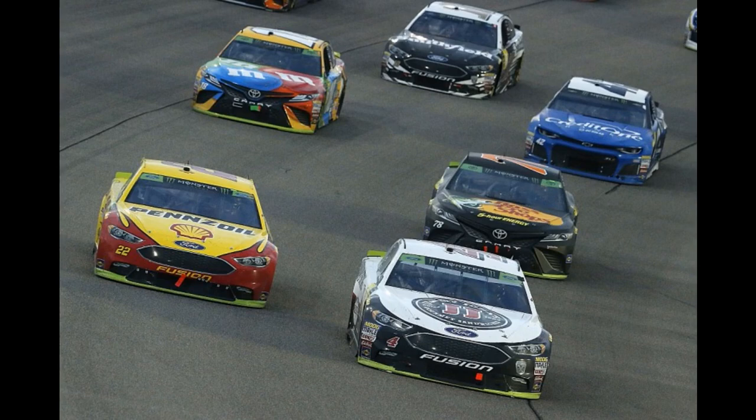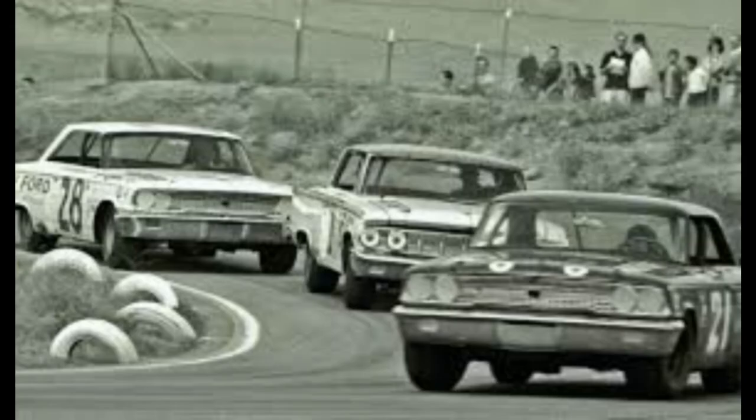So why don't we get to the next part, which is the conclusion. In conclusion, all the generations of cars had their own unique thing. They had either style, speed, or aerodynamics, or whatever. They all had their unique thing.